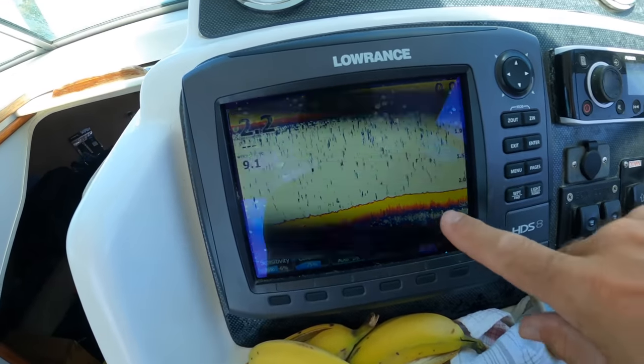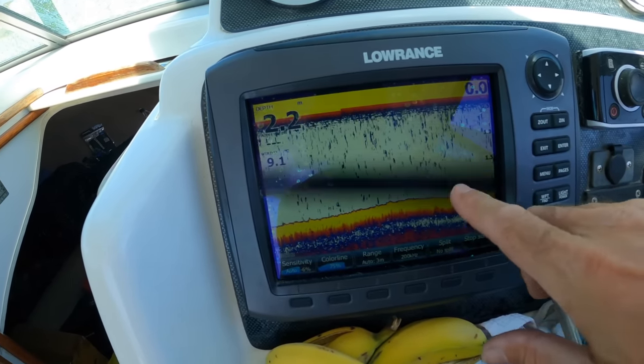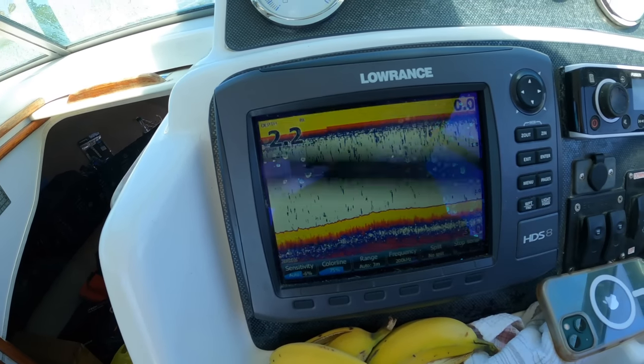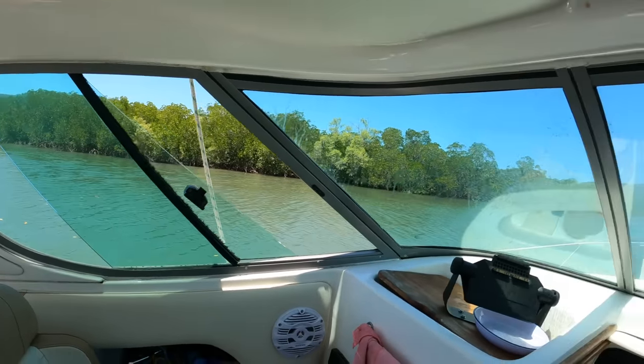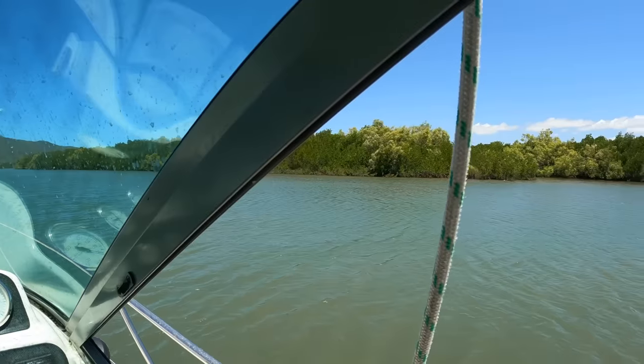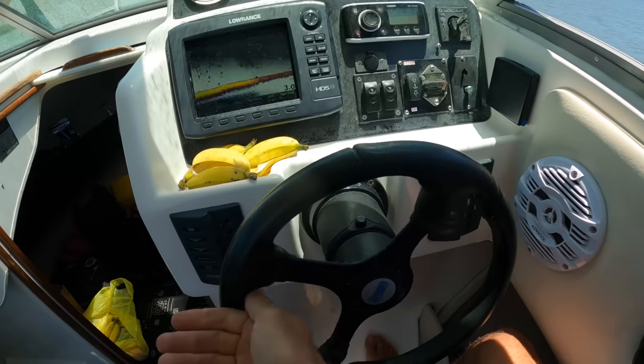So I'll just do a loop and see if there's any sort of dead trees or rocks on the bottom. I don't want to get the anchor stuck here, but I think this is our spot. We've got mangroves on that side, mangroves ahead of us, mangroves there, and the mouth is over that way. We're in. Woo! I just got to put the anchor down.